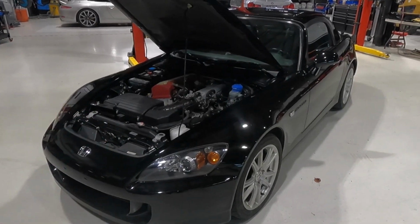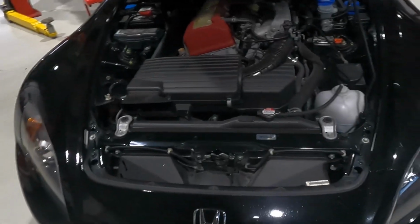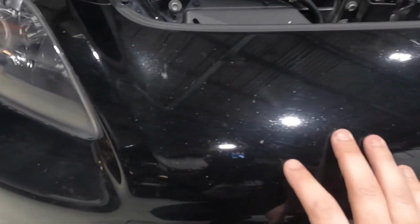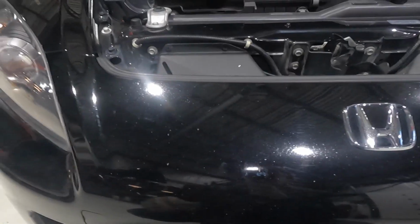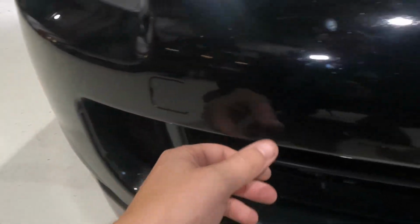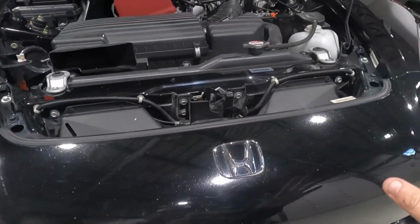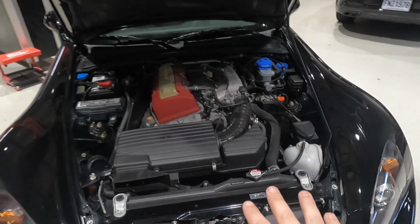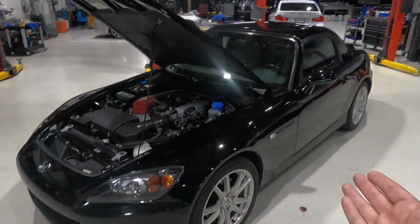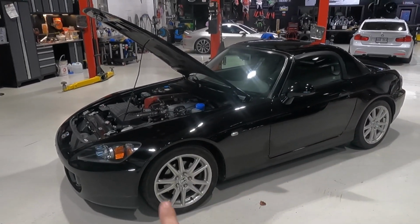This car so far drives like new, feels like new. There's some blemishes, I don't know if you can see, but the paint is not perfect. This car has been driven, not too many miles, 80,000 miles, but still there are some rock chips and stuff over the front. We are going to do a full paint restoration on this car at some point during winter time. I'm still driving the car because it's new to me, but I'm going to send the car to detailing pretty soon.